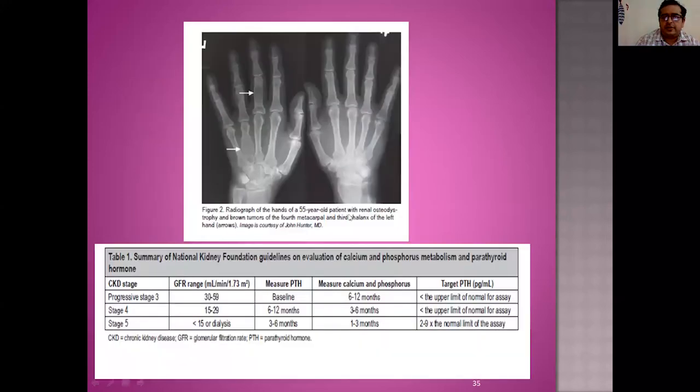So what basically happens is, this is renal osteodystrophy that is being seen. These are brown tumors which have developed following hyperparathyroidism being present for a very long period of time. This is again the target parathyroid hormone levels.